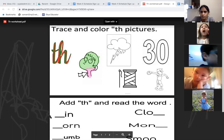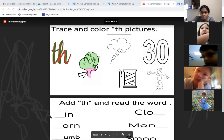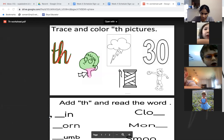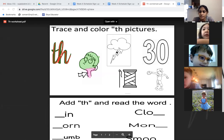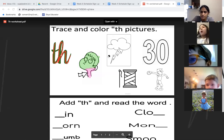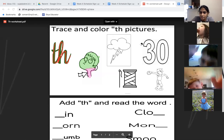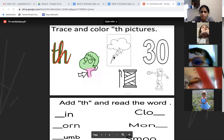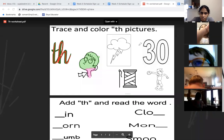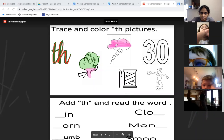Okay, next. What is this picture, Fenley? She's talking to you. Can you say what this says? Lightning. Now, can you think of a word with the th sound? He's asking you a question. Thunder. Do you hear thunder when it's lightning? Thunderstorms. When the thunderstorm happens, it gives you the lightning, right? So this is th, thunder, thunderstorm. So you can color the thunderstorm.